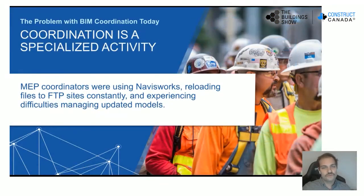Coordination is often viewed as a specialized activity, with the BIM manager and the virtual design and construction team serving as a single point of contact for the design and trades team. This results in a very time-consuming process for the trades, who have to constantly work to keep the BIM coordination team apprised of all the design changes or additions. When coordination is a specialized activity, all coordination runs through that VDC or BIM manager team, causing delays and often not allowing all coordination issues to be caught before construction begins.